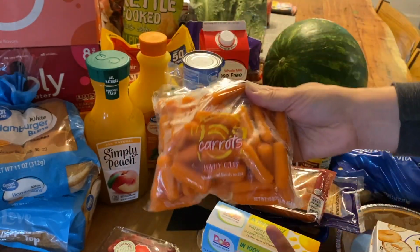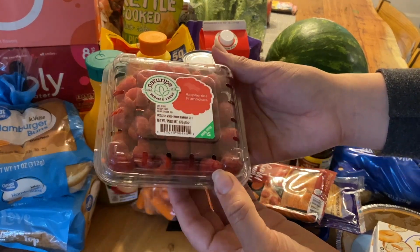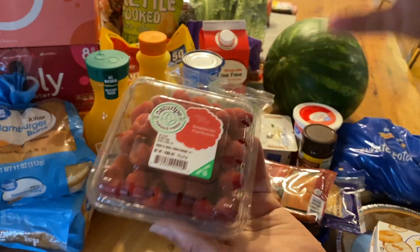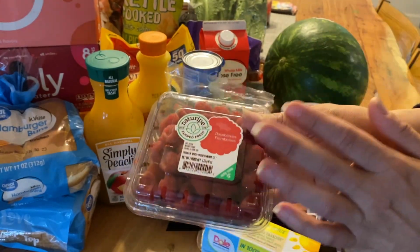These I like to add inside the pot roast. And I got some raspberry for my son and my daughter from Walmart. They are loving the strawberries as well. This is the time to get all the fruit. We love our fresh fruit.